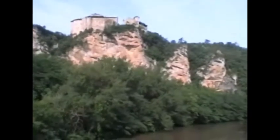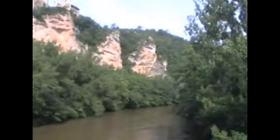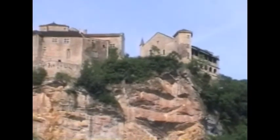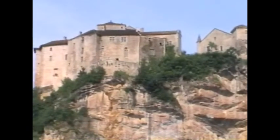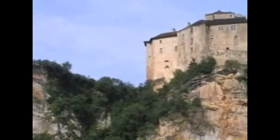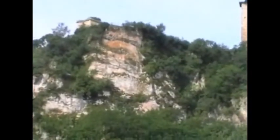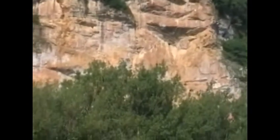On our way we stopped to look at a magnificent gorge and river, houses, fortifications built right on the top of the cliff. They really did know how to build, the French, and how to get the equipment right to the top of these precipitous cliffs.